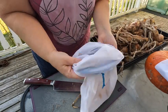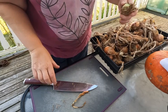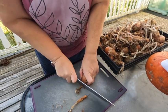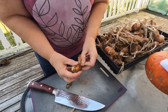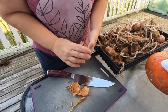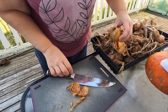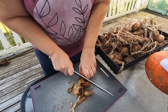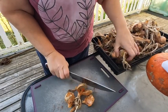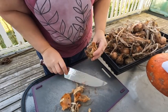That's it. Now, I really do wish I had a proper cold room and everything, but I don't. So, I do my best. What I really do wish I had, though, was more onions. I didn't plant nearly as many as we did last year. And so far, so good, to be honest.